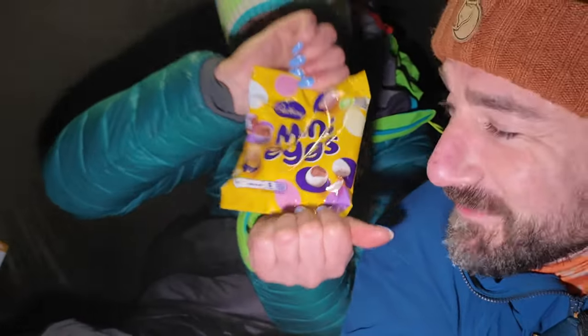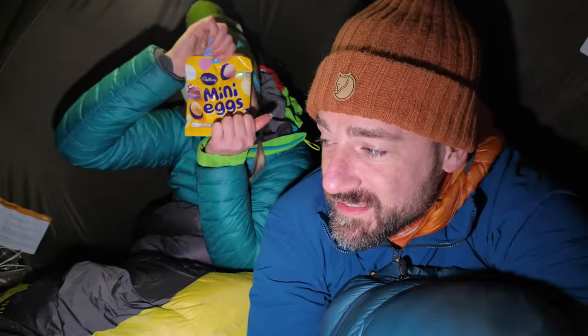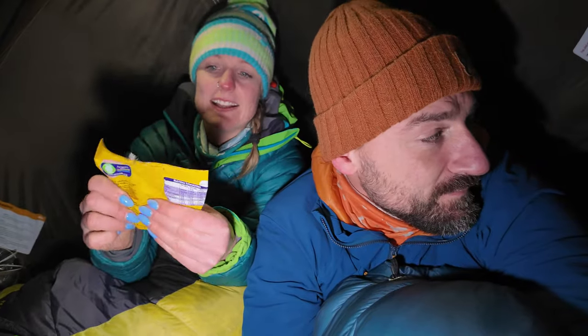I already know what this is. This is a 10. This is an absolute solid 20 out of 10. Mini Eggs. The only downside is you didn't bring a family pack. It's about 20 in there, that's it.